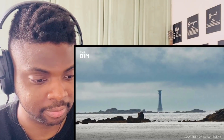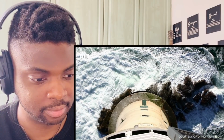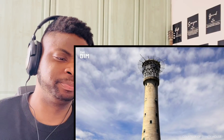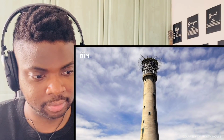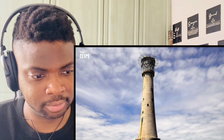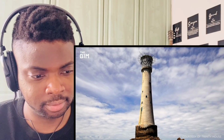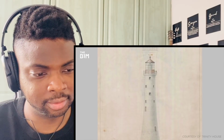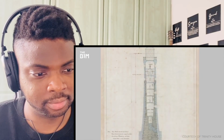Work on the current lighthouse began in 1851. This time, the structure was built from granite, painstakingly shipped out to the remote location. The challenge of finding suitable terrain on such a small parcel of land meant that the foundation stones had to be laid below the waterline. To achieve this, the project team constructed a cofferdam around the site and pumped the area dry, enabling works to proceed. First lit in 1858, further strengthening works were carried out in 1881.